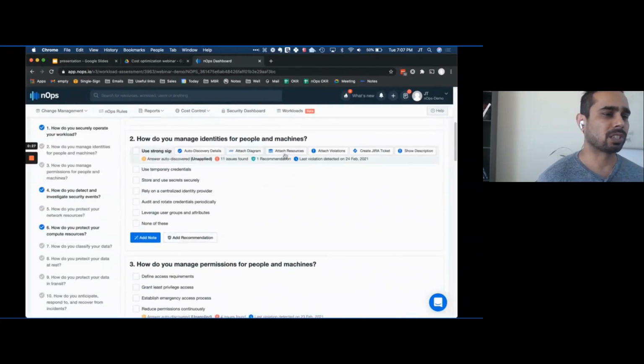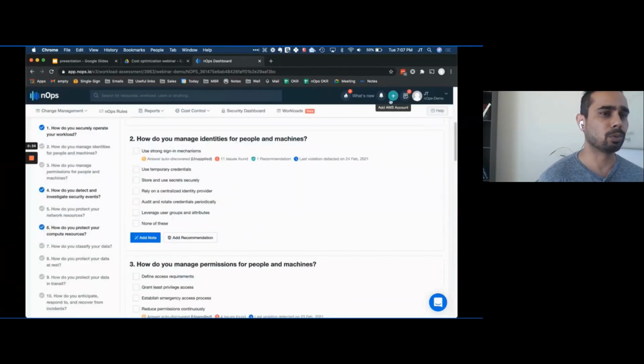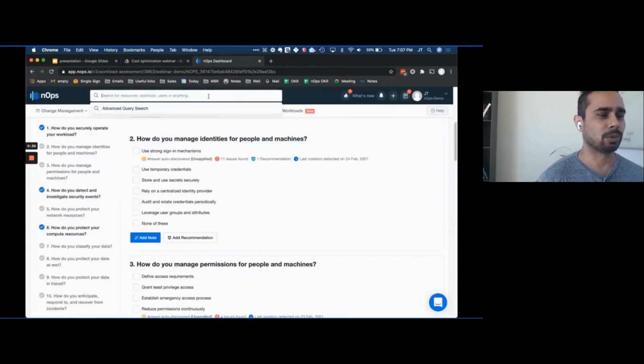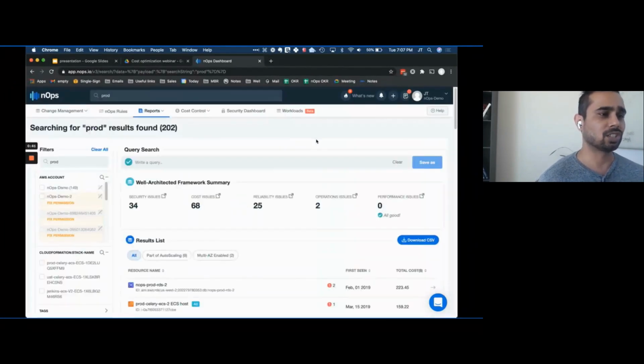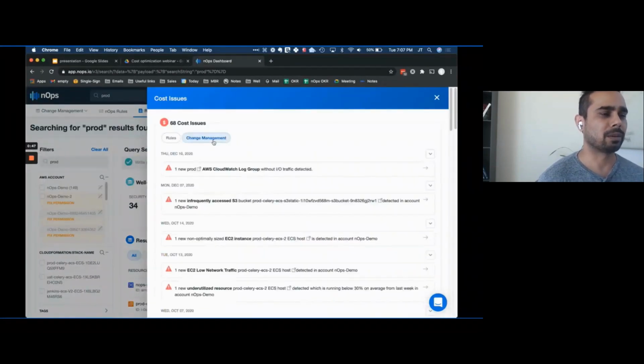We do auto discovery on a lot of the questions, and we tell you where there are high risk issues, where you need improvements, and we make this process very, very easy. Another thing you could do is just search for anything in NOps. You can look at your prod environment and see what the cost issues are, and what the new opportunities related to cost are in your prod environment.